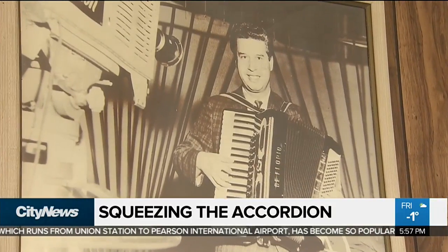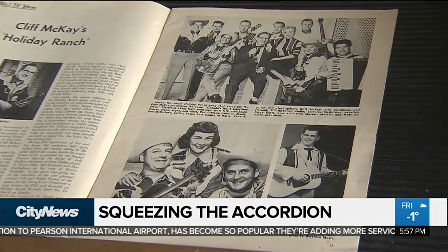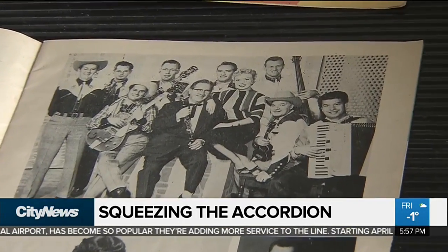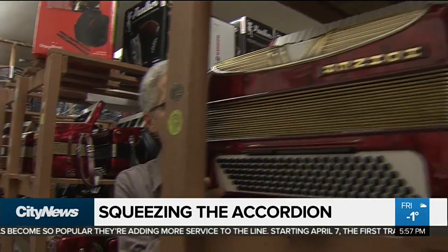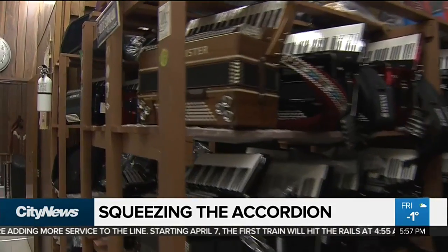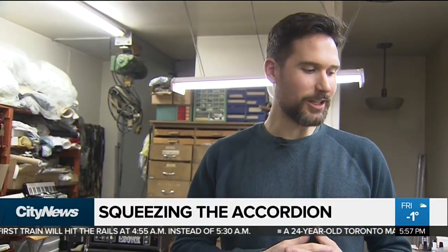His father, Matt, was a well-known accordion player, representing companies and appearing on television. When he found it difficult to find accordions, he decided to open his own shop, which has been carried on for three generations, with Rudy's sons now joining in on the business. There's definitely a lot of pride that goes into it, and you want to see the accordion live on.